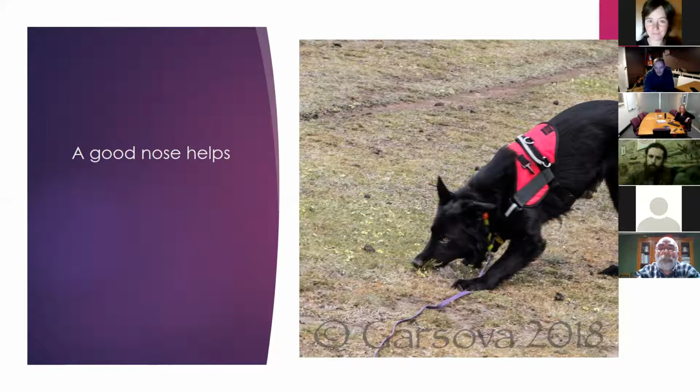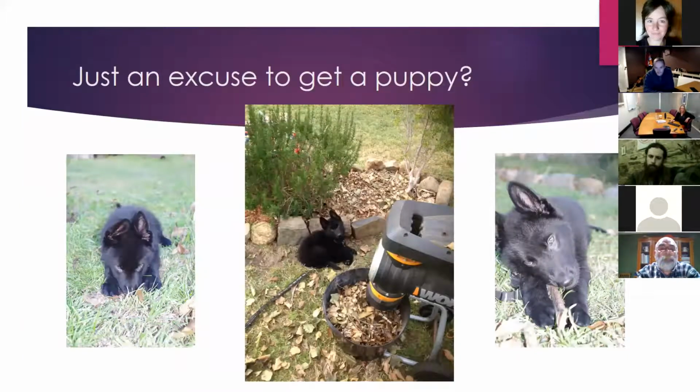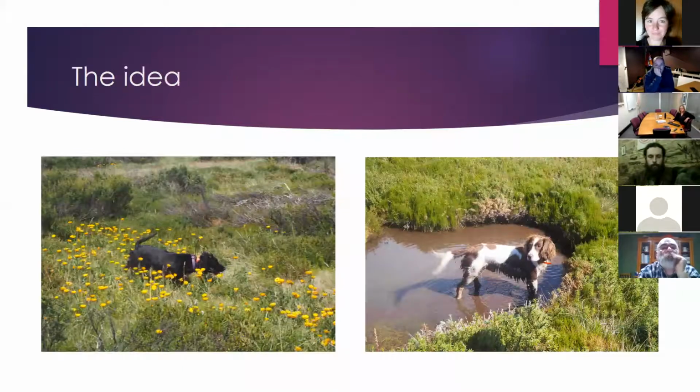So the idea for Fonz, as far as my partner was concerned, was ridiculous and was just another excuse to get a puppy. So I had to do a bit of work on that. And certainly there are a fair few people who were not quite so convinced about being able to train a dog to find, well, weeds in general, but certainly serrated tussock. The inspiration, of course, to train a dog to find tussock was Sally.